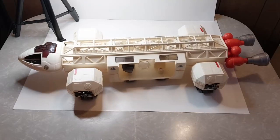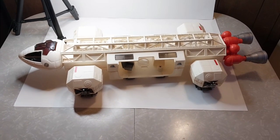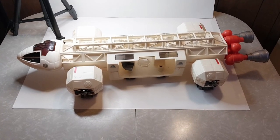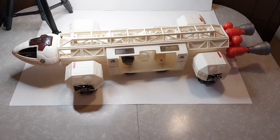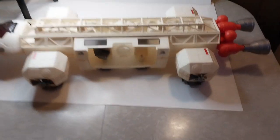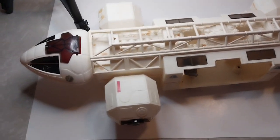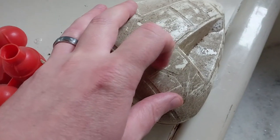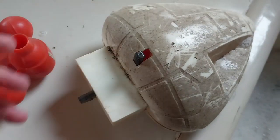The first item I won at the auction is this Space 1999 Eagle 1 spaceship. This is from the Space 1999 show from the mid-70s. I believe this spaceship was made by Mattel in 1976. It's about 3 3/4 inch scale. It's very cool. When I first got it, it was absolutely filthy. Like, the bottom of the cockpit was covered in wax and it was just filthy dirty, but I cleaned it up pretty nice.